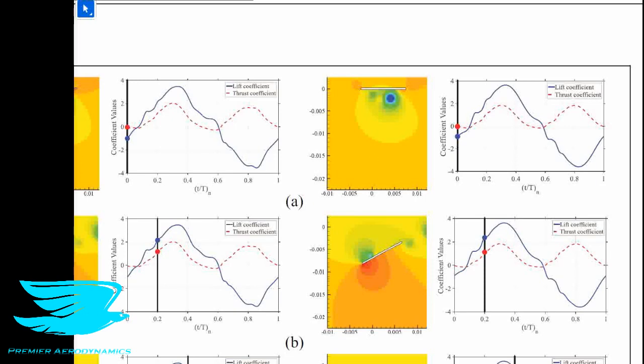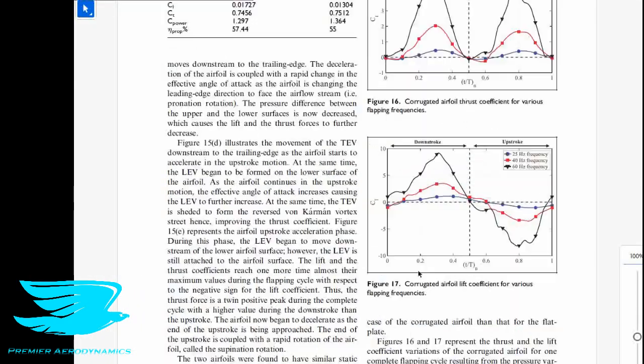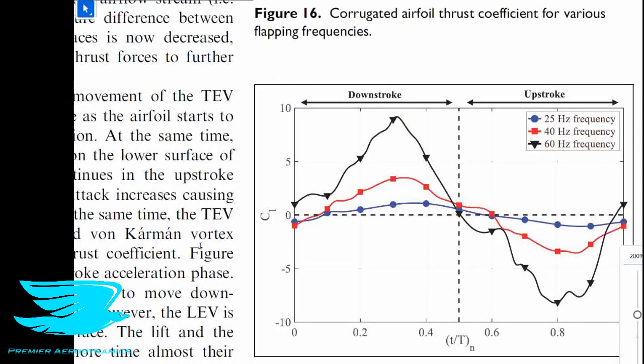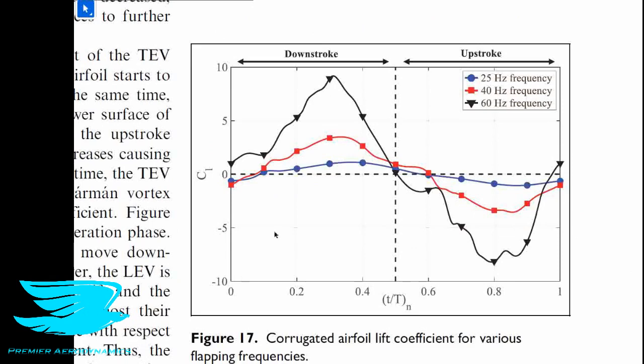And that's the thing with flapping flow physics and resulting forces. They're so sensitive to the frequency of the flapping and even how the wings flap and how much they bend and the motion that they take, that these minor changes to the geometries can dramatically affect the forces. For example, in figure 17, which is down here, we have the effect of changing the flapping frequency on the lift coefficient of the crinkled airfoil.